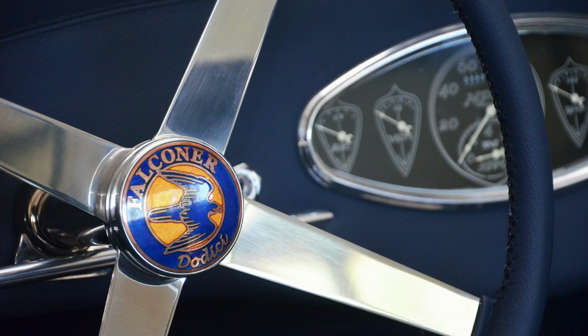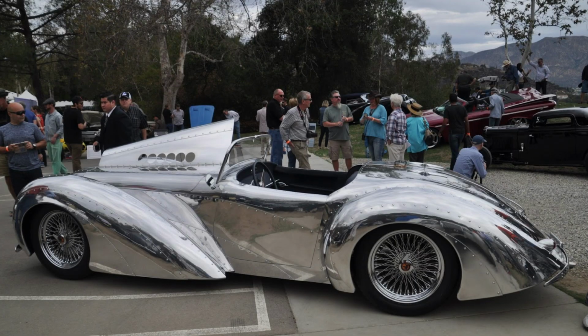And it's all about the details for me. The cloisonnés, the Falconer badges, the Dodici, Falconer Dodici. Dodici is Italian for 12. Falconer is honoring Ryan Falconer, the engine builder. So the Falconer V12, Falconer Dodici. Just rolls off the tongue nicely.